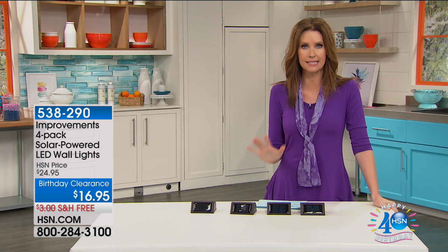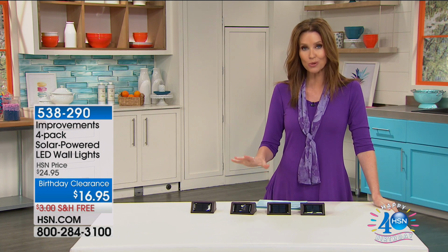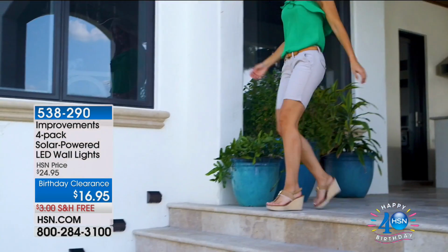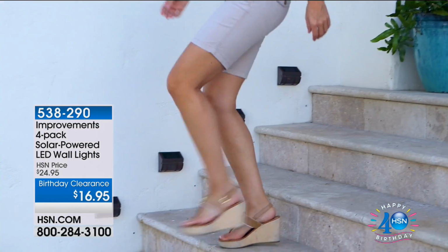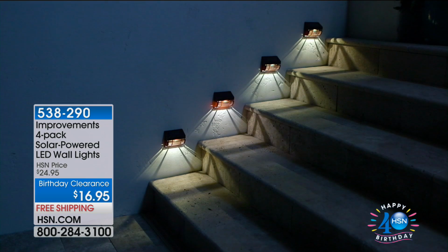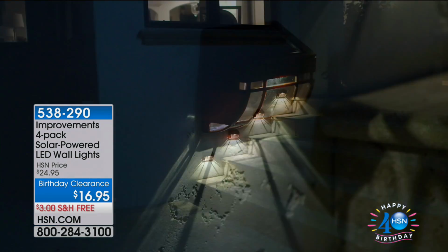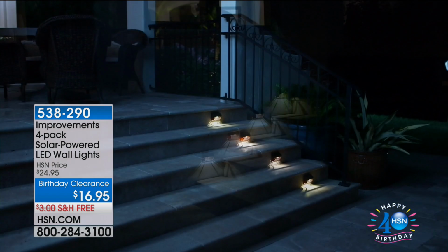This is an amazing value. We're just gonna start off with the best deal that we've got in the entire hour. This is the Improvements 4-pack of solar-powered LED wall lights. So that means you don't have to hire an electrician to get amazing lighting in your home. All you do is stick it up. It works for outside.